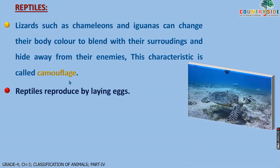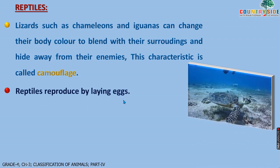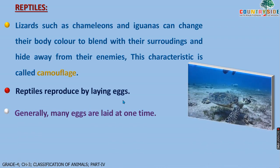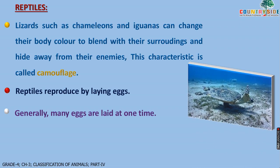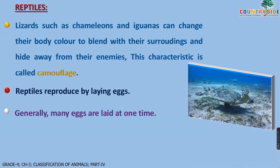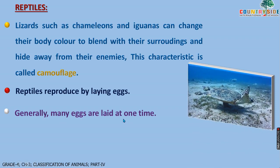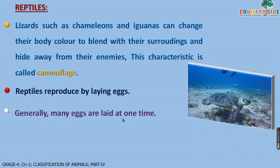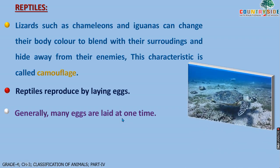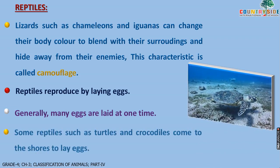Then next, reptiles reproduce by laying eggs. Now children, reptiles generally lay eggs. They do not give birth to their young ones. They always reproduce by laying eggs. Generally many eggs are laid at one time. A single egg is not laid at one time. Generally, many eggs are laid at a time. So this is again the property of reptiles.